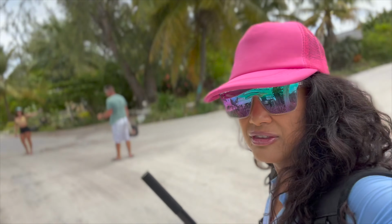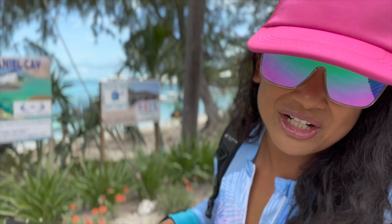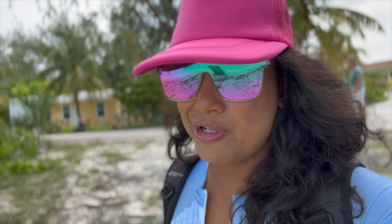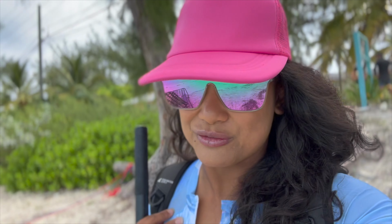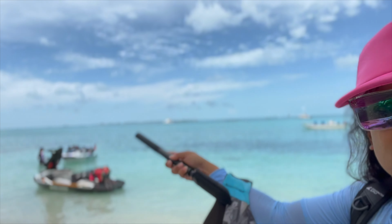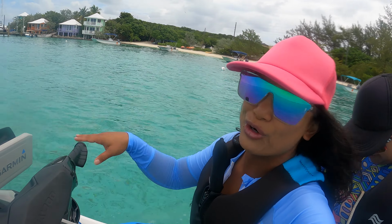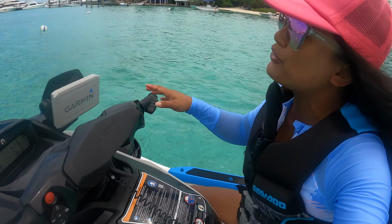We're here in Staniel Cay. We've got the Sea-Doos all ready to go, and we're gonna do some exploring on the Cays down south of Staniel Cay. Our plan for the day is to show you guys, and show ourselves for the first time, this sunken plane that's right around the corner. We're gonna see what these guys are up to. I'll be right back. All right, so we're off on the water now on the Sea-Doo Fishpro.